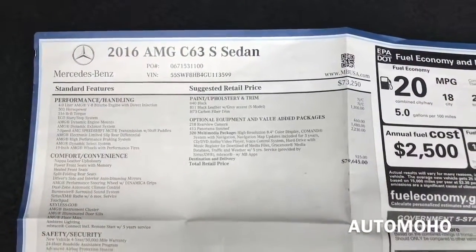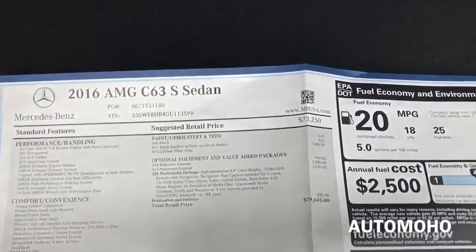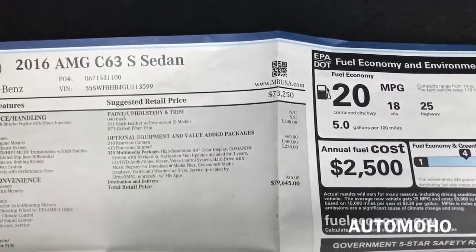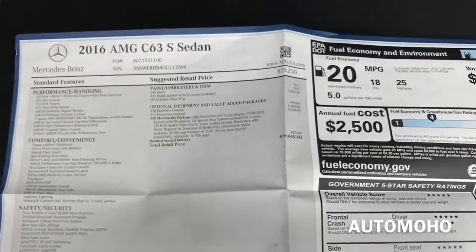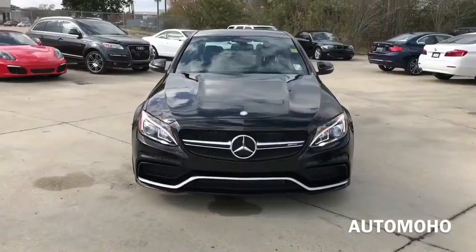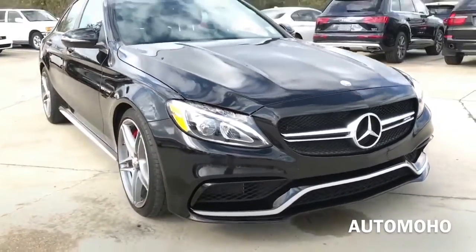So here I have the sticker to the car. As you can see, all the standard and optional equipment that comes with this vehicle. Starting price for this vehicle starts from $73,250, and with all the optional equipment added, it comes up to $79,645.